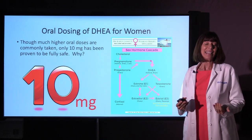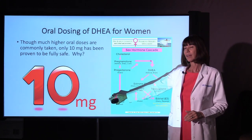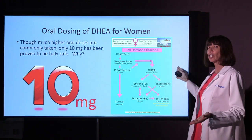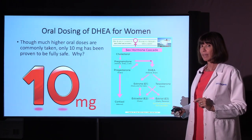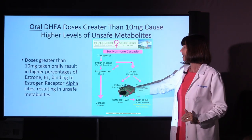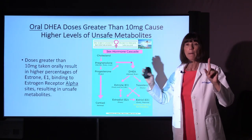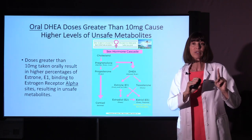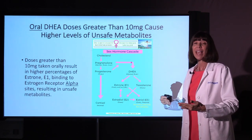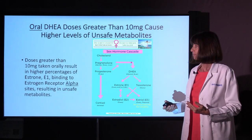Now, men, totally different animal. For us, 10 milligrams. Why? Why only 10 milligrams orally? Take a look over here at the hormone cascade and think about what we just talked about, because doses greater than 10 milligrams end up with higher levels of estrone binding to the estrogen receptor site alpha, which causes a metabolite that increases the risk of breast cancer and ovarian cancer.